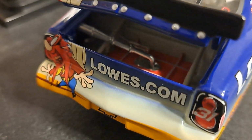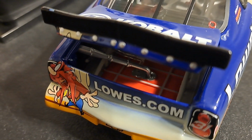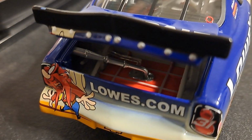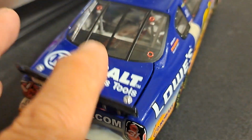Trunks load up, and you can take a look. That's the fuel cell that they have in the back of cars. If you've never seen a NASCAR car before, they fuel them in the back because they're front-engine cars. They're very low-tech compared to today's race cars, but that's how they were intended to be. They're supposed to be stock cars, i.e., a car that you could buy, but that's really not the case.